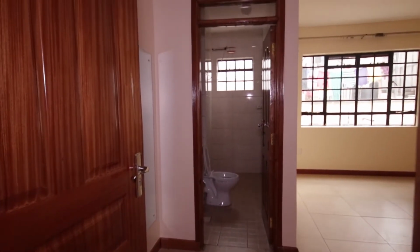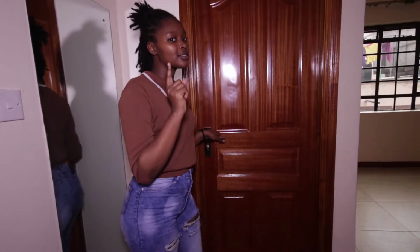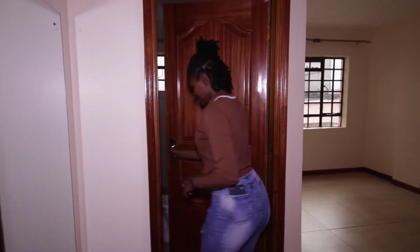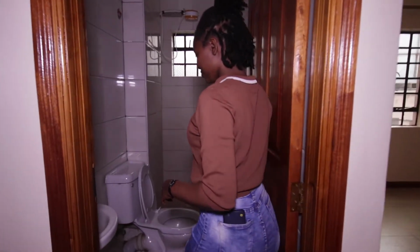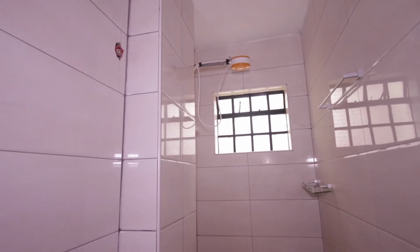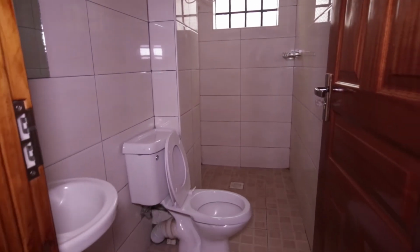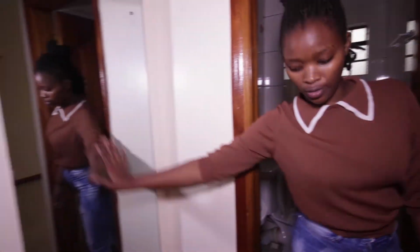So this is the master bedroom. The master bedroom has an extra room. So the extra room is master bathroom. So this is the master bathroom. In the same na ile ingine ni venye sasa iko ndani ya room. We also have this mirror, big mirror on the wall.